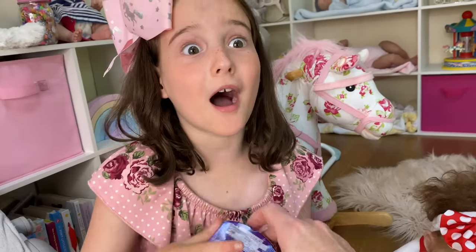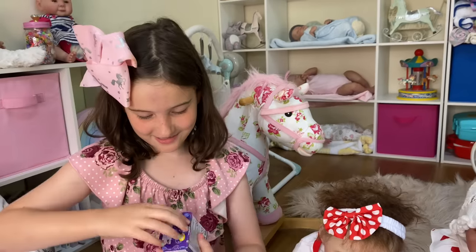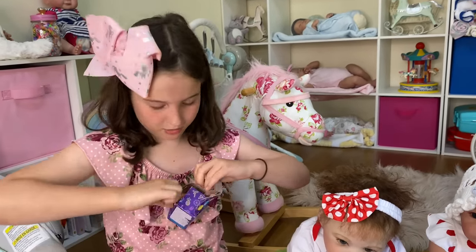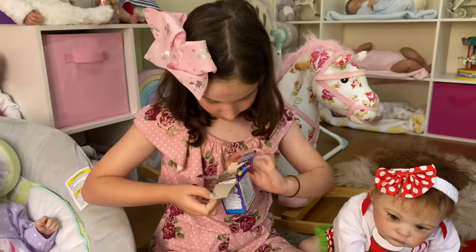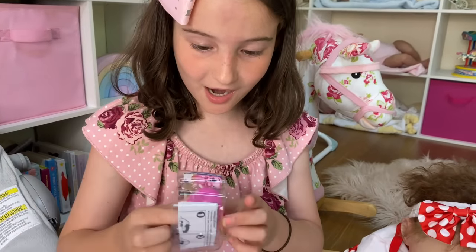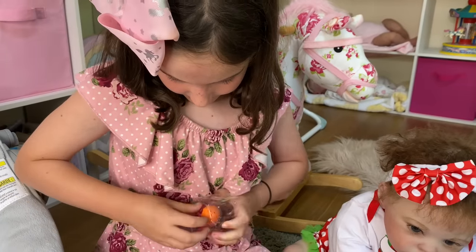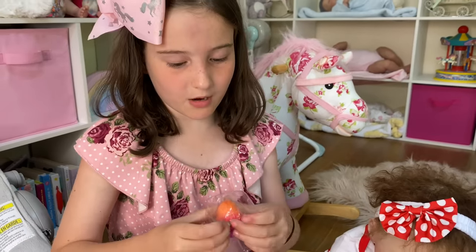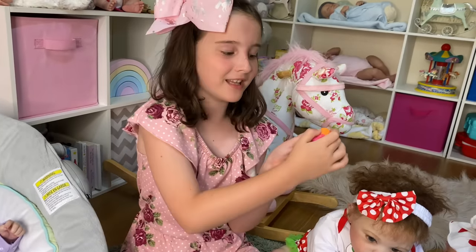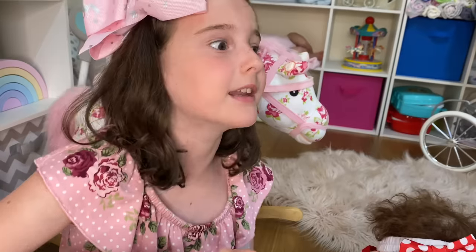Let's see. Can I open it now? Oh, lovely. Open it real quick. Does it have a little egg in it? I think it's just by itself. It's an egg. But look at it. Oh, it's so colourful, isn't it? Are you meant to put it in water? How do you hatch that one? You just rub it on your finger. You just need to rub its heart, and then it'll turn a different colour. Then you push on it and it'll break.